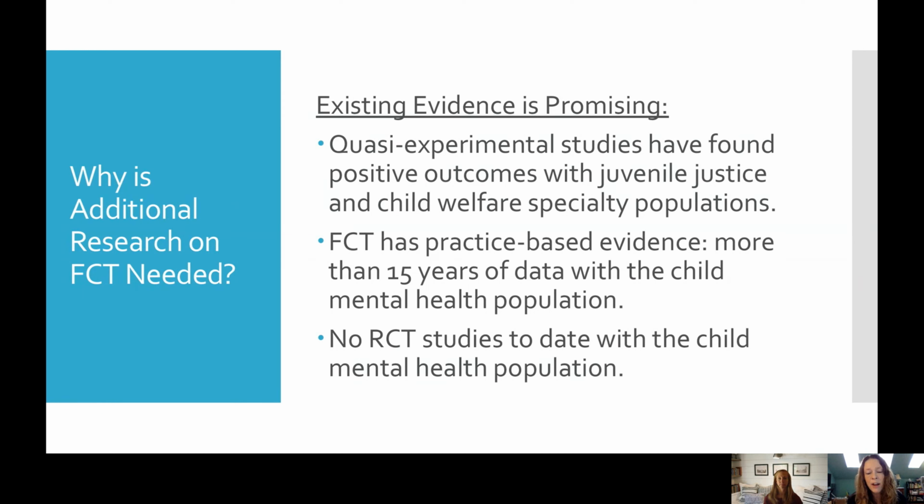So the reason why we were contacted about leading a randomized controlled trial of family-centered treatment is that the existing evidence, as Stephanie talked about in her part of the presentation, is very promising. There have been quasi-experimental studies that have found positive outcomes with juvenile justice and child welfare specialty populations. And FCT has practice-based evidence with more than 15 years of data with the child mental health population. All of this has demonstrated very strong and positive outcomes for the model. But to date, there haven't been any randomized control trial studies done with the child mental health population.